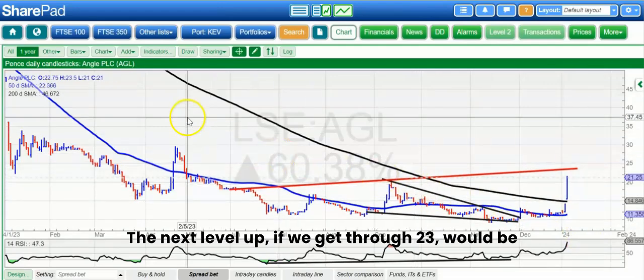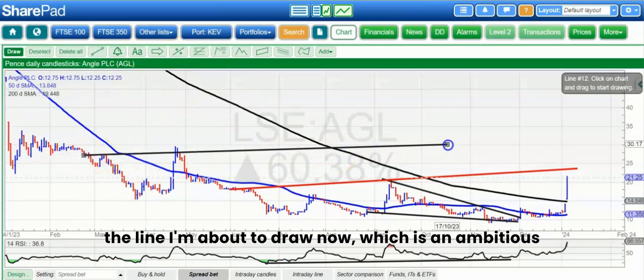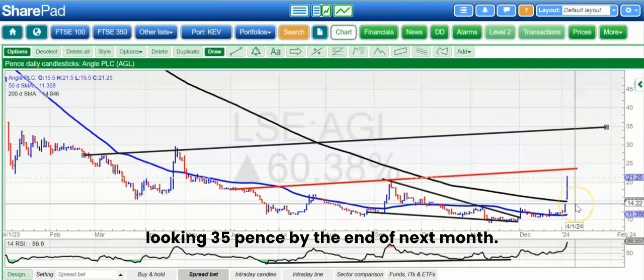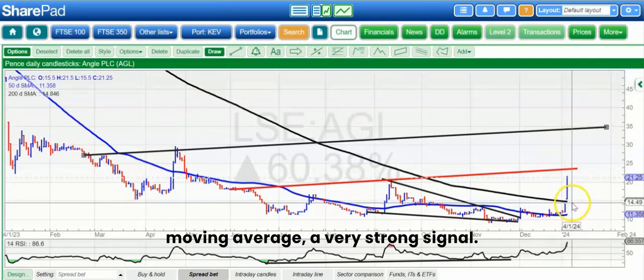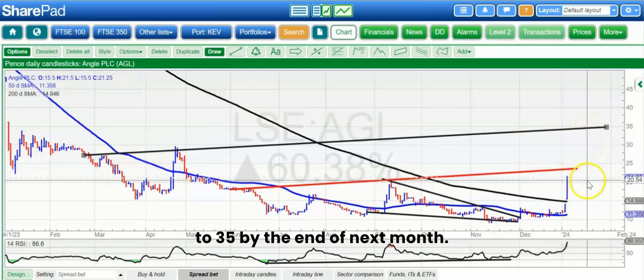The next level up, if we get through 23, would be the line I'm about to draw now, which is an ambitious looking 35 pence by the end of next month. But a gap through the 200-day moving average, a very strong signal, and as I said, above 23 we get up to 35 by the end of next month.